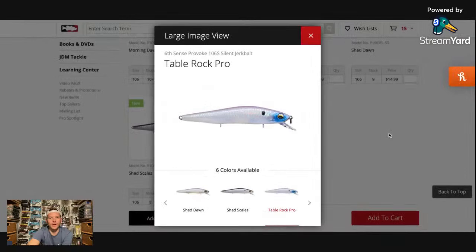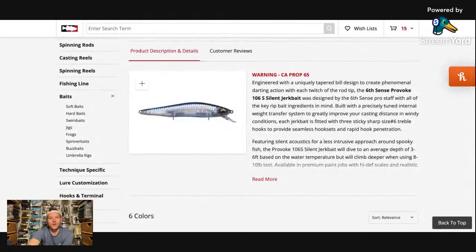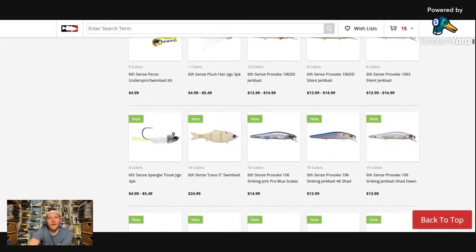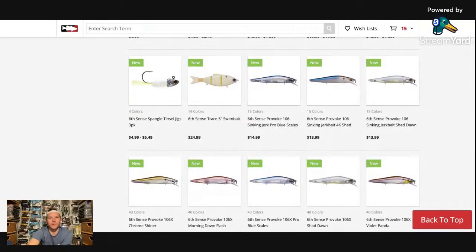So these are all great colors, but this is a silent jerkbait. And the Provoke is a really solid jerkbait. Comes very well rigged straight out of the pack. Does not need to be tuned, and the trebles don't need to be upgraded. So I like it. They also make a slow sink version and a deep diving version. So good on them. But that standard silent version is what appeals to me.